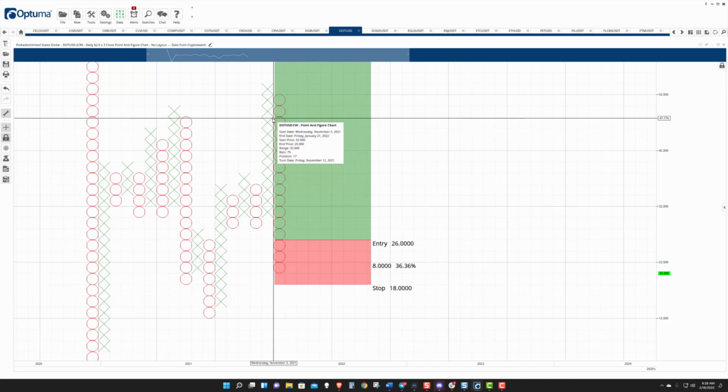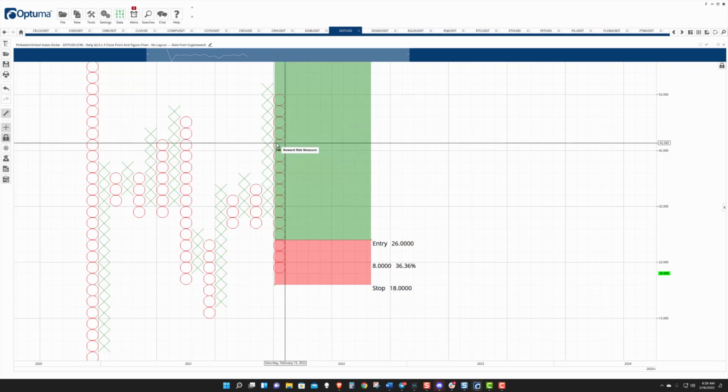And even though there's no time factor involved in point and figure, this is an inordinate amount of time on any crypto chart, especially with the relative size and scale. This is a $2 3-box reversal chart. It's very, very uncommon that it would spend this amount of time without a single bullish reversal column.